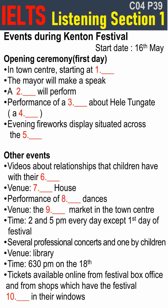Well, on the first day, there's the opening ceremony in the town centre. People start gathering around 2 o'clock to get a good place to see from, and the events will start at 2:45 and finish about 5:30. OK, thanks. I'll make sure I get there early to get a good spot.